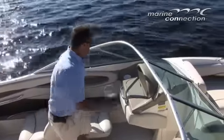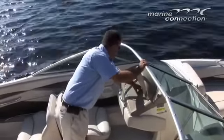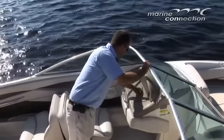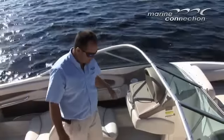Coming up to the passenger side, we have a nice glove box, storage for cell phones, wallets, and whatnot. Got a little refreshment, either storage compartment or refreshment. You can put a little bit of ice and some drinks in there.